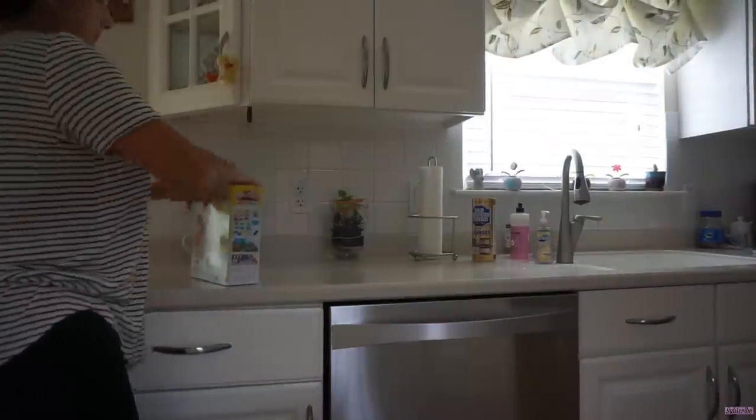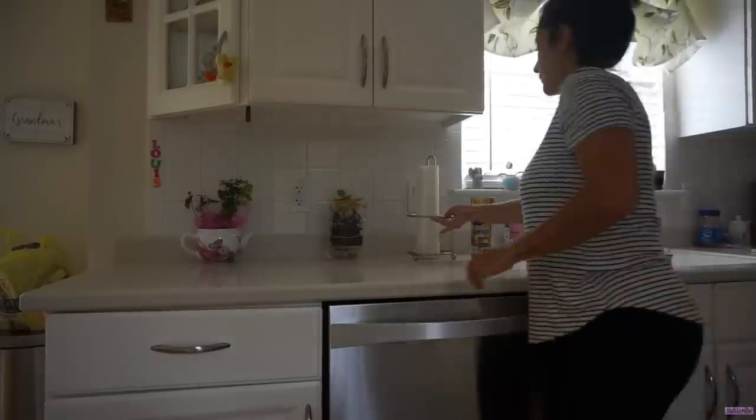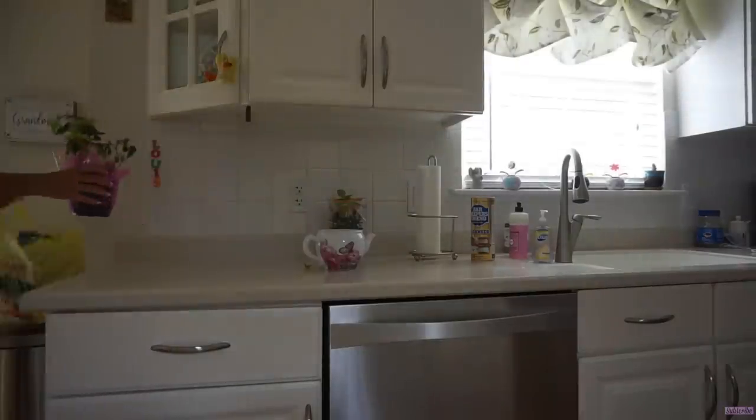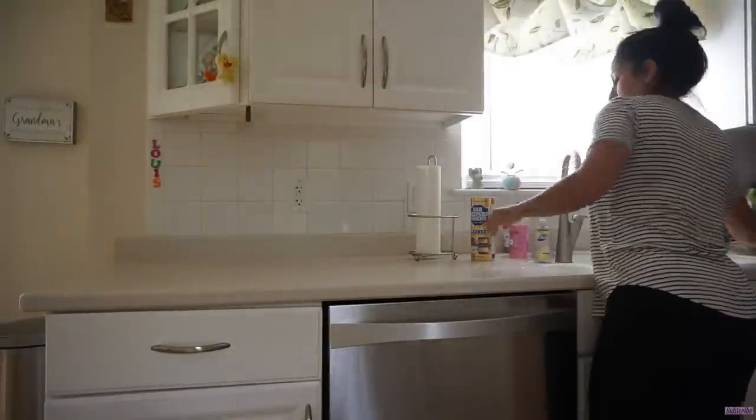So once I'm finally done with all the dishes, I'm going to start clearing up the counters so I can take care of them, getting rid of anything that doesn't belong here. This plant is super dead and not coming back, so I'm just getting rid of it. And once I have everything cleared up, I'm going to start wiping everything down.